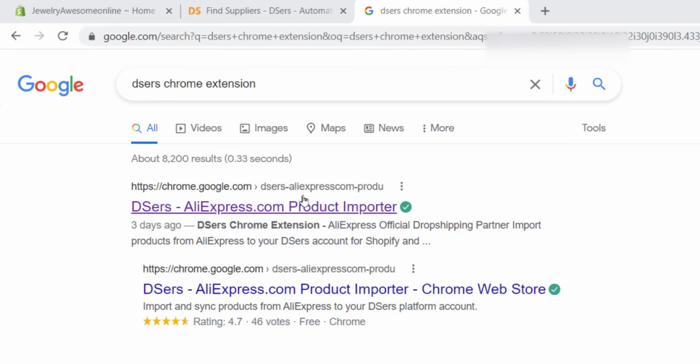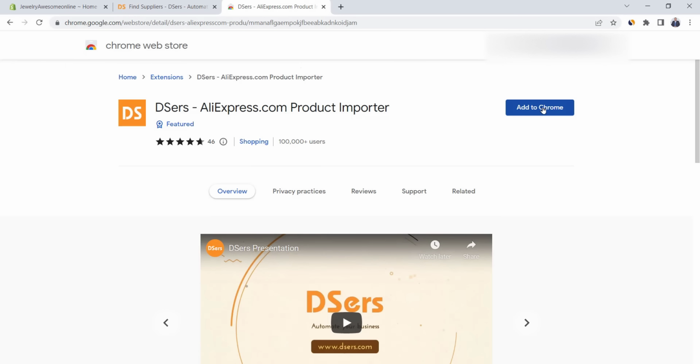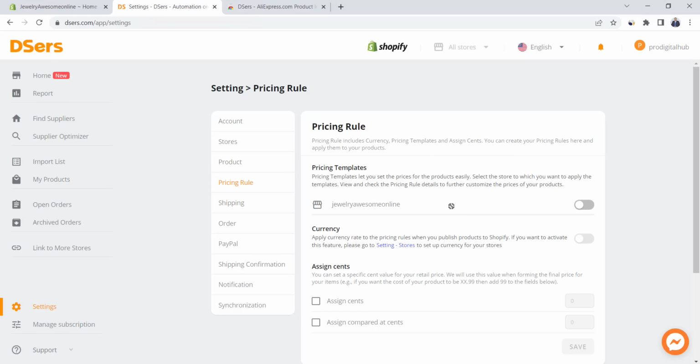Next, search for DSers Chrome extension on Google. Click here, and then add it to Chrome. And click Add Extension. Back to DSers app. We are going now to set up settings. Click on Settings. Then click on Pricing Rules.